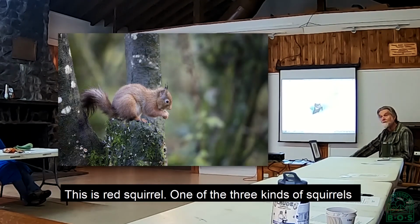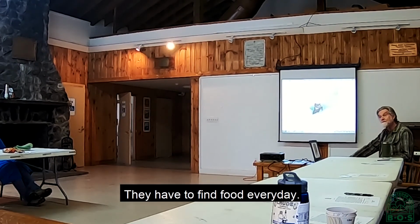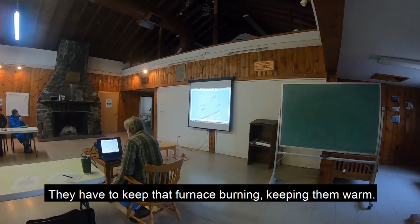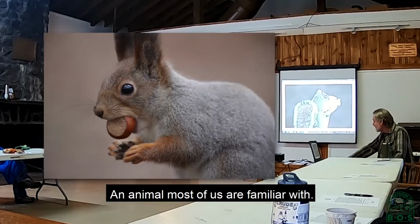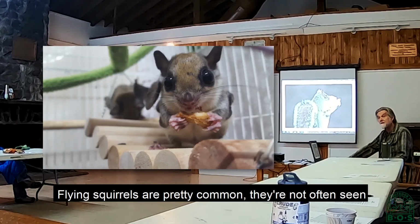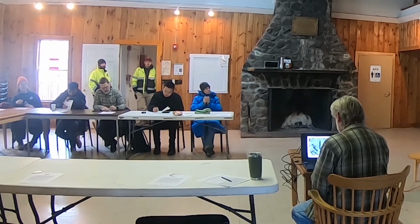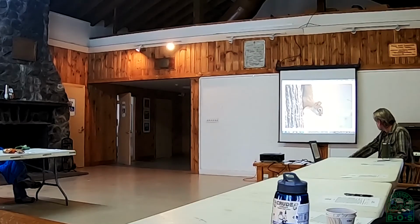This is red squirrel, one of the three kinds of squirrels that we have in this area. And they have to find food every day. They have to keep that furnace burning and keeping them warm. Gray squirrel, animal most of us are familiar with. We have red squirrels, and flying squirrels around here. Flying squirrels are pretty common. They're not often seen because they're nocturnal. At night, usually we don't see them.